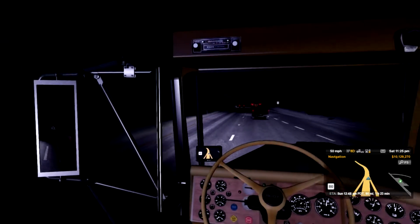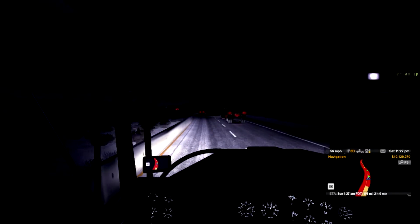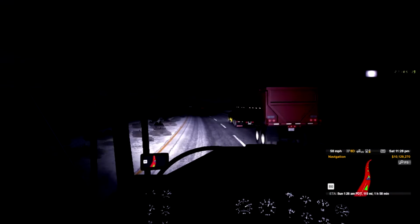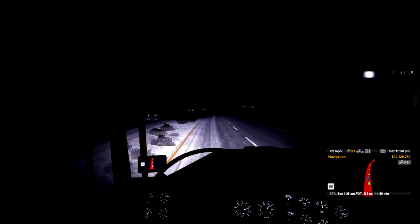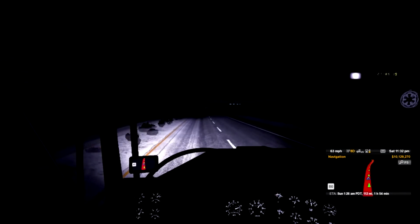Alright, normally I don't want to do this for a video, but just for the sake of the video length, I'm going to leave this part of the navigation up because I'm used to seeing it over here, as I almost hit that barrier. It wants me to make a U-turn in the middle of the freeway. That's not happening. As unlegit as I do some things, that's one of them that's not going to happen.